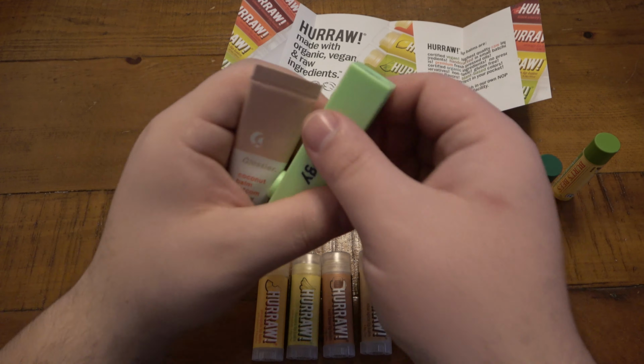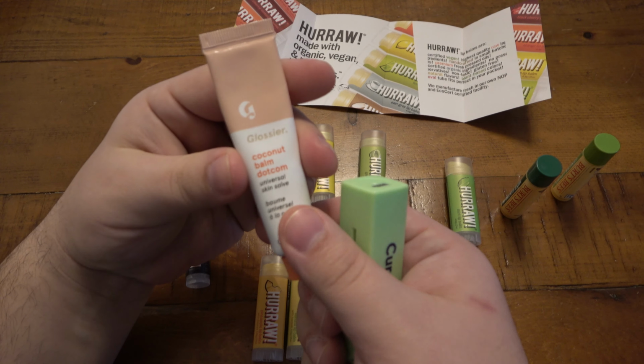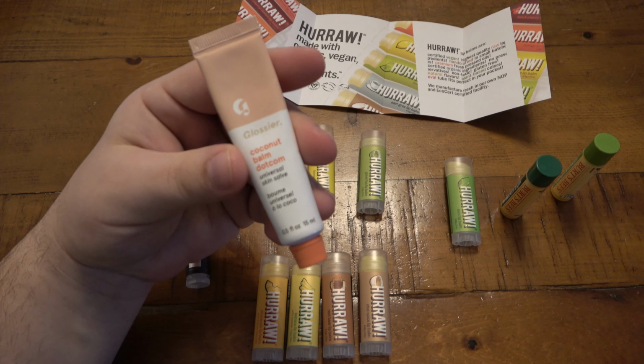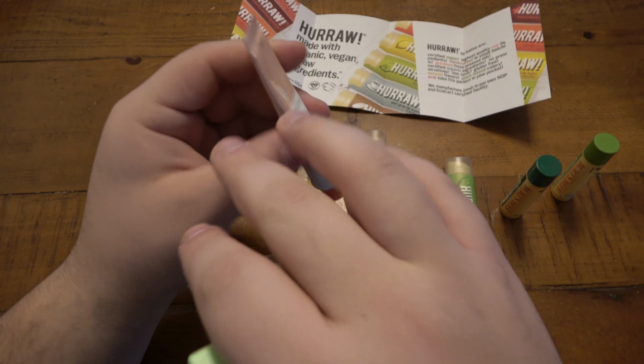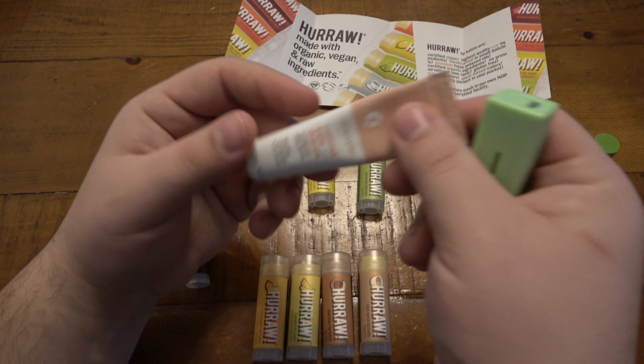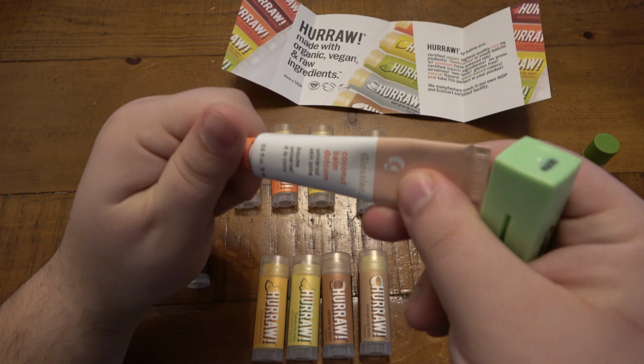These are my wife's, just because I thought they were weird. This is also, this is more of a balm. So she uses this on her lips as chapstick kind of, but you can use this anywhere. You can use it on your skin, on your knuckles, if something's dry or a cuticle or something like that. And it just comes in a little tube instead.